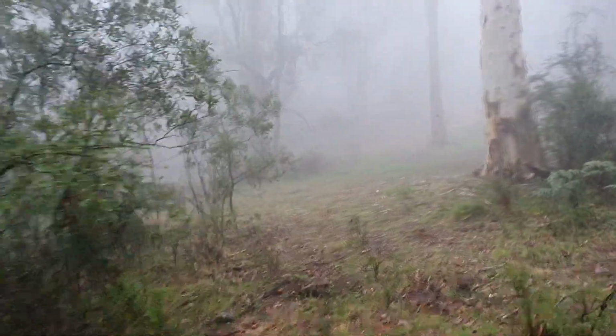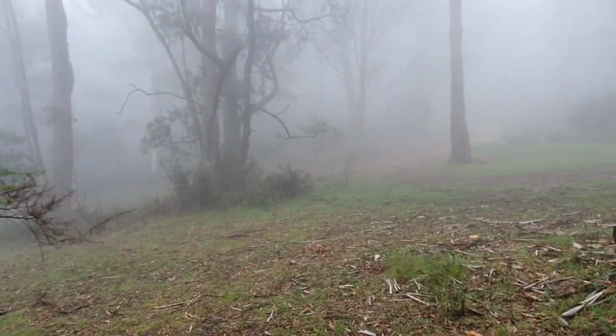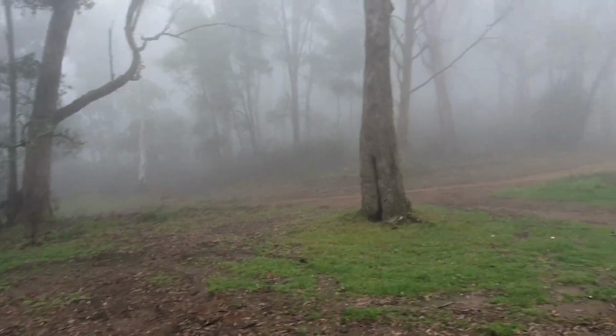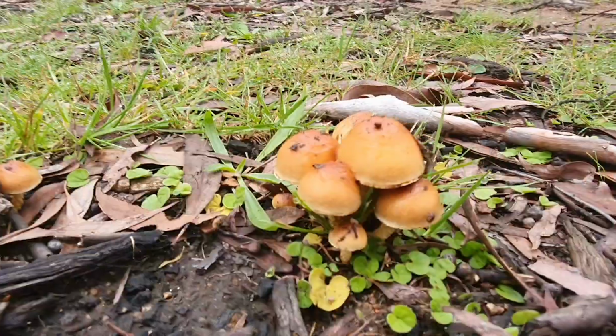So I used to stay up here in my car. That's what I did until Christmas. And since then, I've been on the bike full time. This is where they put the bee hives during summertime. That track there, right there, is Eskdale Spur Track. Toadstools and mushrooms popping up everywhere.